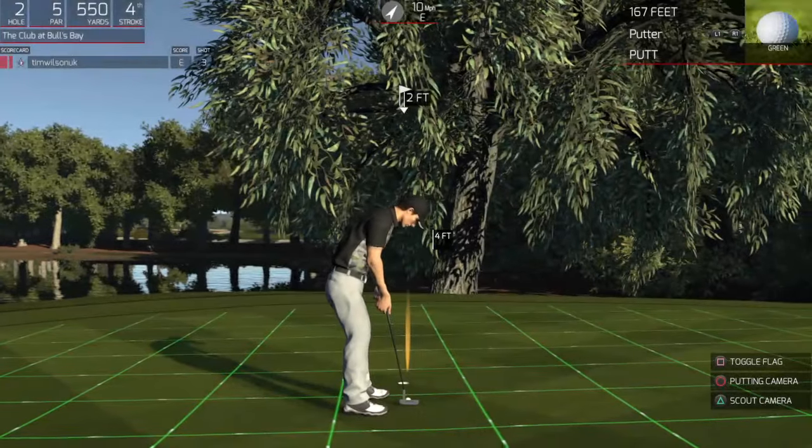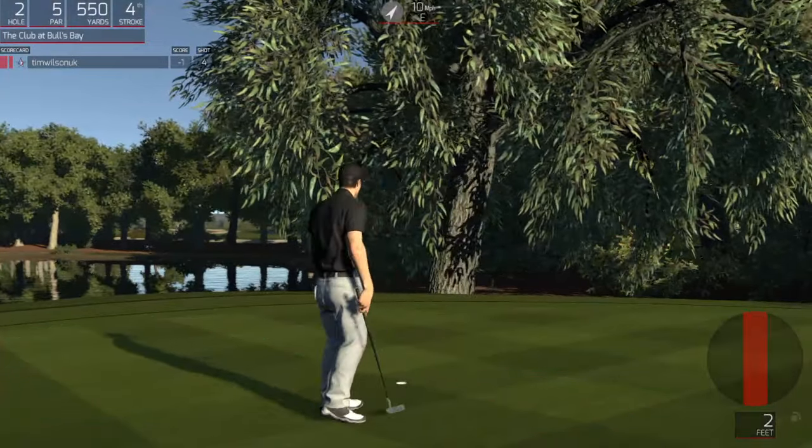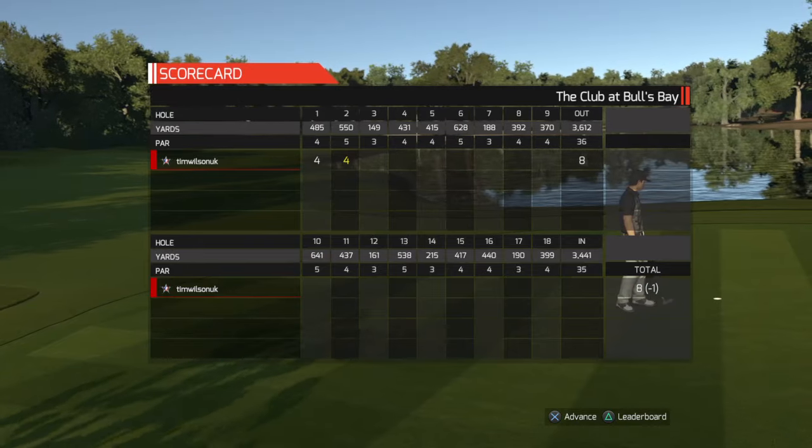That's a nice hole. I really like that hole, especially for a second hole, because it keeps you really interested in the course. It's not too long a par 5, but it's got its own challenges with the wind and the water and the bunkers. And we go straight into a fairly short par 3.